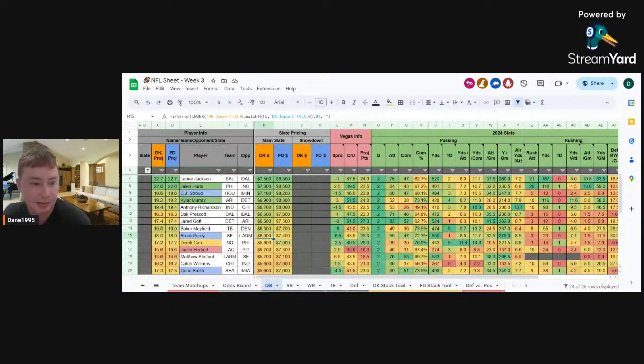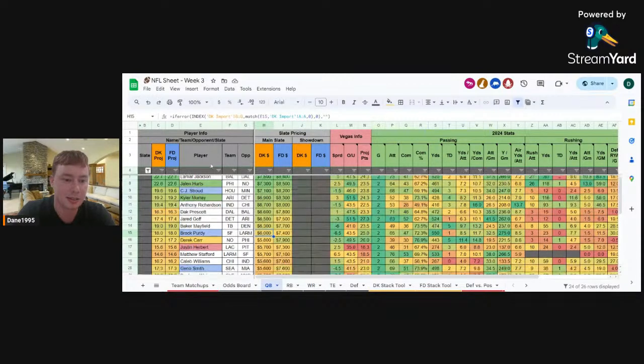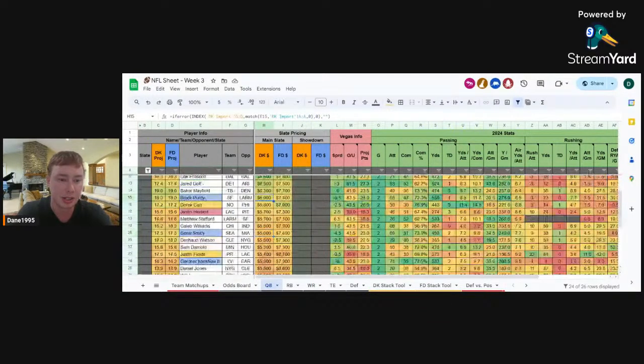Looking at the bottom part of quarterback as we get down to 6K and below, Brock Purdy is popping quite a bit in the numbers that I see, even though he will not have George Kittle, or Deebo Samuel, or Christian McCaffrey.